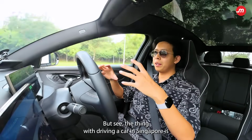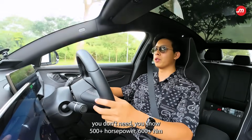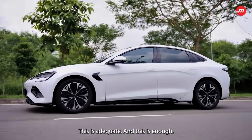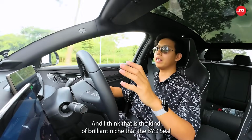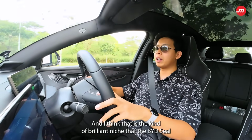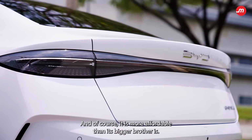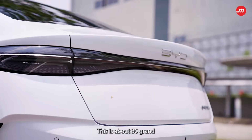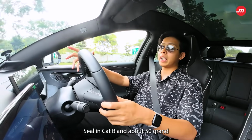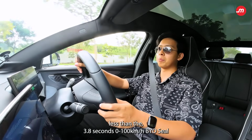But see, the thing with driving a car in Singapore is you don't need 500 over horsepower, 600 over Newton meters of torque. This is plenty. This is sufficient. This is adequate. This is enough, and I think that is the kind of brilliant niche that the BYD seal in Category A form fills. And of course, it is more affordable than its bigger brothers. This is about 30 grand less than the entry-level BYD seal in Cat B, and about 50 grand less than the 3.8 seconds 0 to 100 BYD seal.